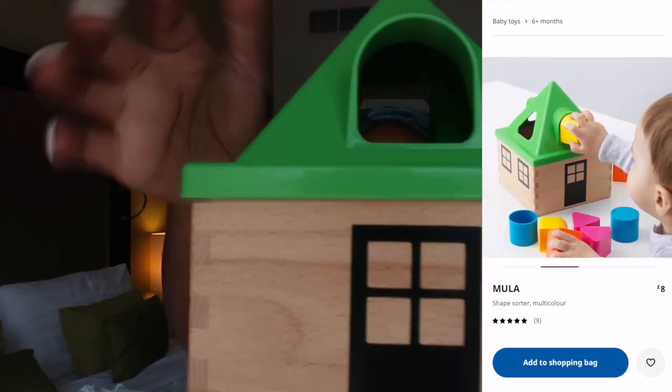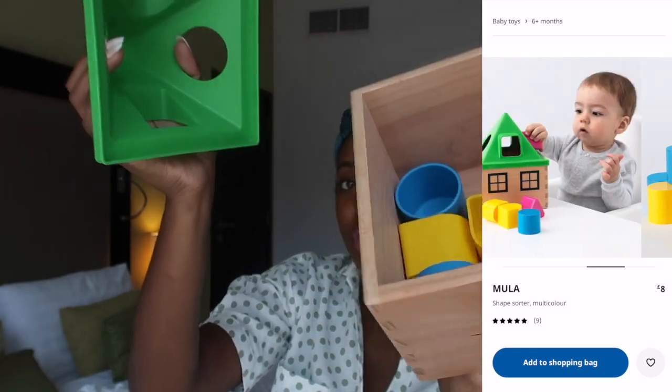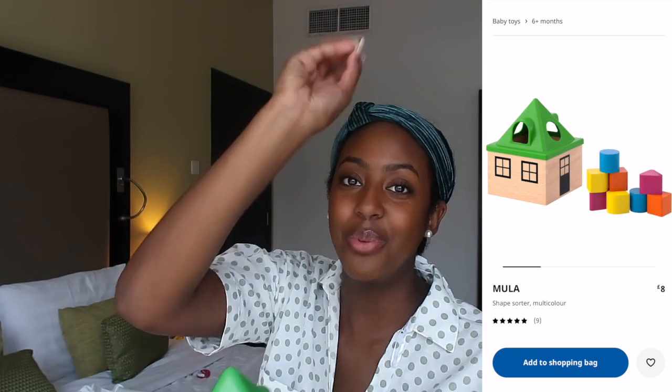So it has the shapes, and basically it has the cubes inside, and he has to take the cubes and put them into the correct shapes. I think at this point because he's 7 months, it's really good for him to pick things up and put them into place, and he likes putting things in different places. He will grab anything that he sees, of course, and move them around. So I felt like this game would be so fitting for him and his development at the moment.